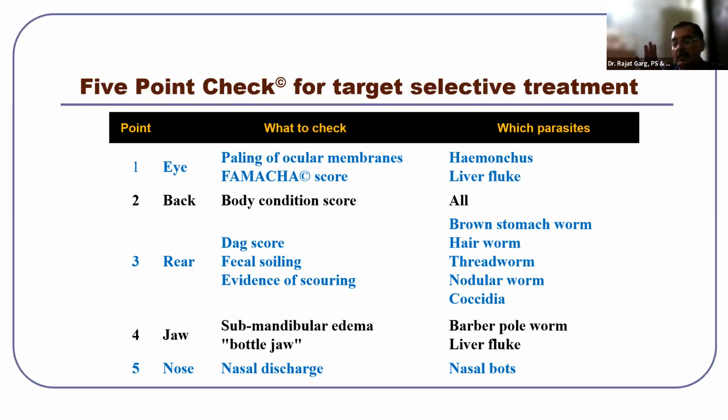Particularly, this is not important for gastrointestinal nematodes, but it is important for the parasites that inhabit the nasal passage, like nasal bot. So if you follow this 5-point check, based on what kind of condition is in these parts, you can decide which animals you want to treat with what anthelmintics and how. This is important. The 5-point check is an important method for targeted selective treatment.